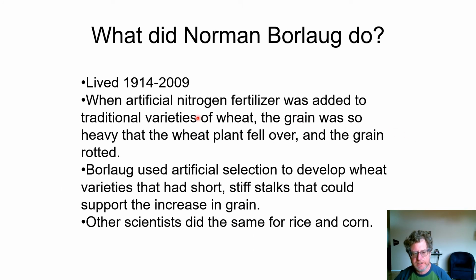When these artificial nitrogen fertilizers came out, the yields of grain were so heavy that the grain fell over and rotted. So he used conventional breeding to make short, stiff varieties of wheat that could hold these higher levels of grain. And he worked around the world in poor countries.